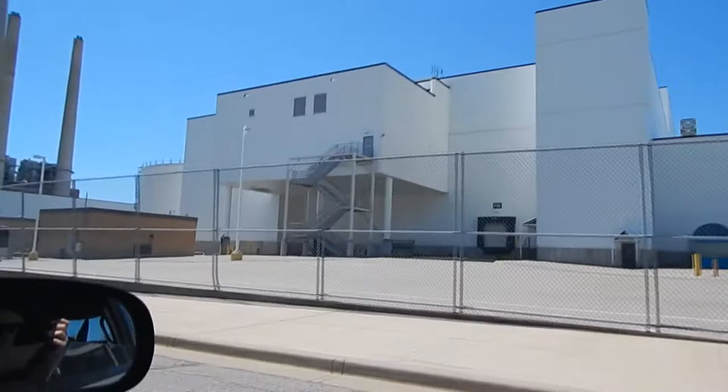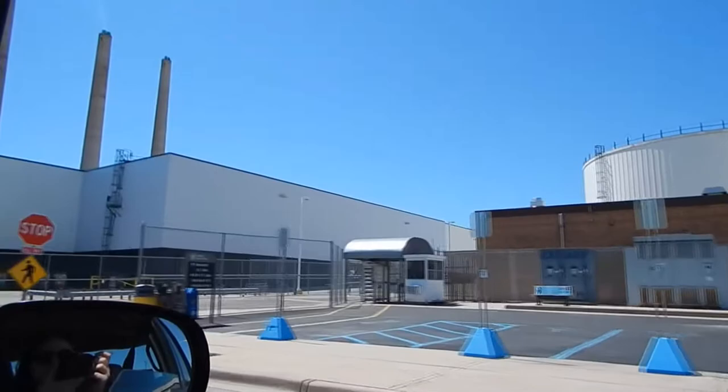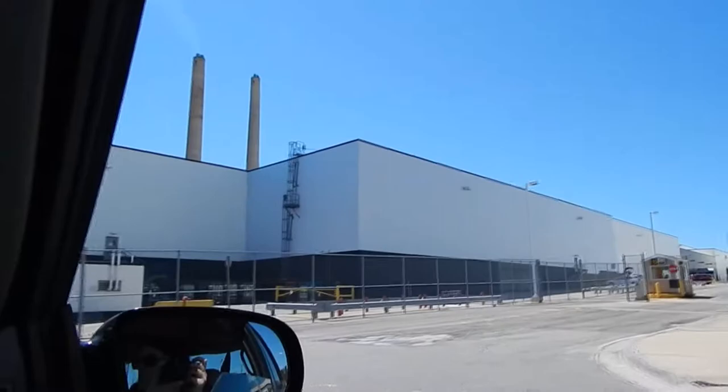I believe this is, I'm not sure if we're on Oldsmobile Avenue right now or if it's on the other side. I know there's a place where you can actually see the sign for Oldsmobile Avenue. Yeah, this is the plant.